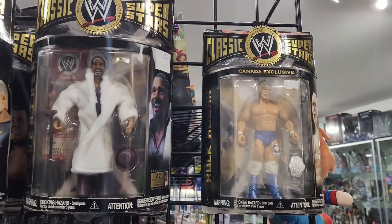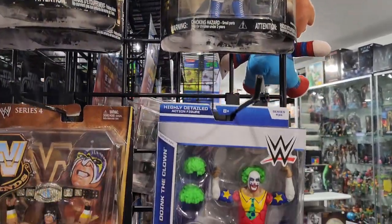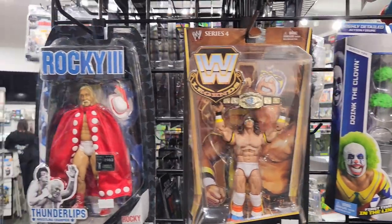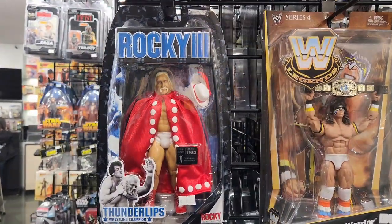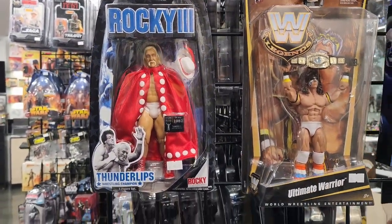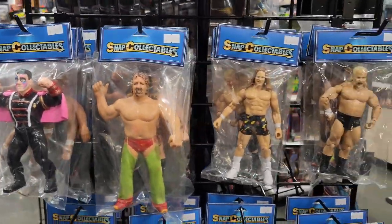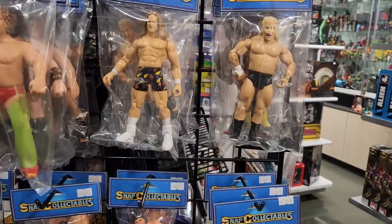Now, of course, a toy store wouldn't be a toy store without having some wrestling collectibles. This guy stood out to me, the clown makeup, really like that. And of course, the Thunder Lips from Rocky 3. You love to see it with Hulk Hogan there. And then some of the, again, singular packaged wrestlers that are available as well.